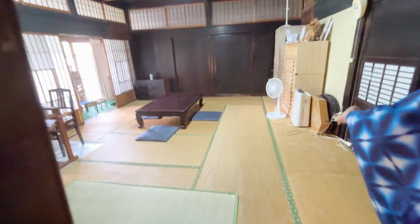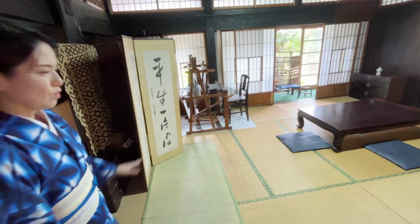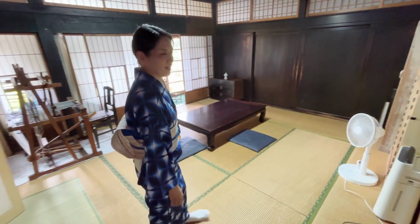Please come in. This is Ima, equivalent to Western living room. Ima is the room where we welcome and host the guests when we have friends over.